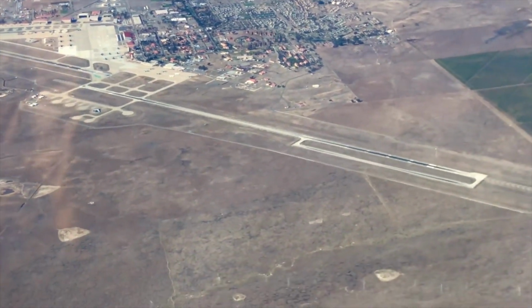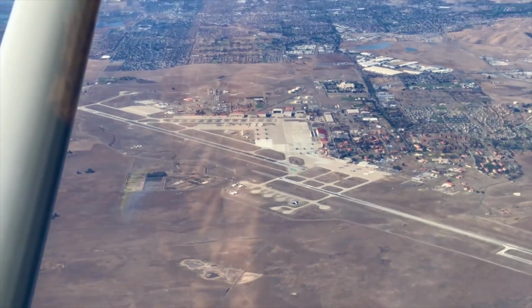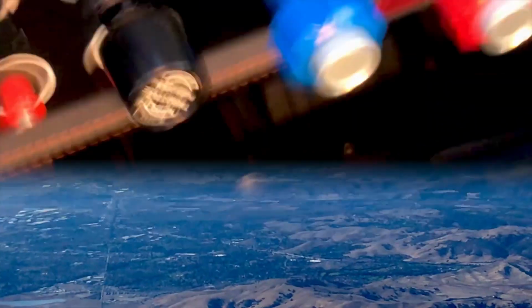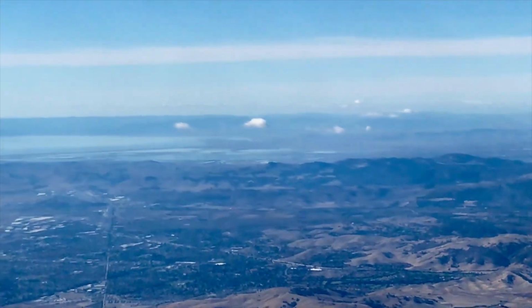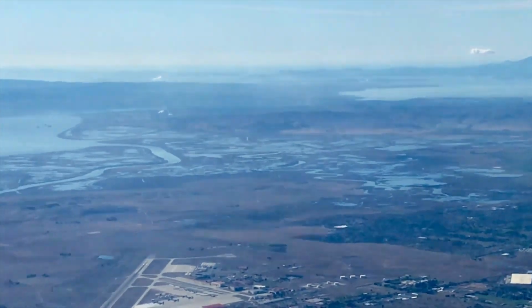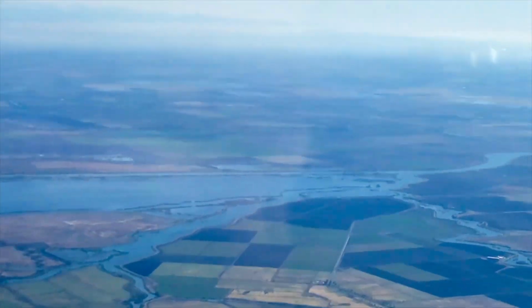Here we're looking down on Travis Air Force Base. Kind of unique design. The base sits in the middle, has a runway that extends to the northeast and out to the southwest. Good old Sacramento River Deltas. We're coming in towards Pittsburg, California.